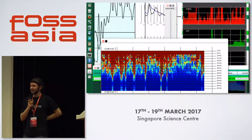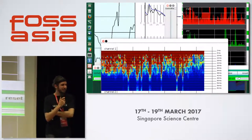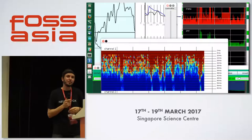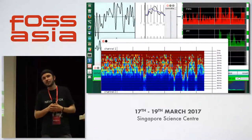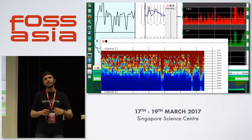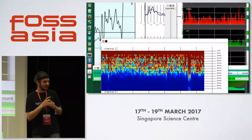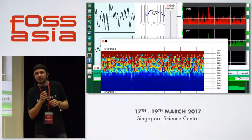I guess I have just a question about the raw data. I noticed that it looks like it's coming in at a fairly low frequency. I was just wondering, what is the range of frequencies of interest when you're doing EEG, and what frequency do you sample at?